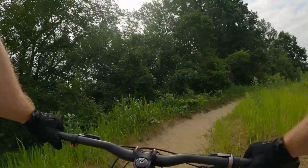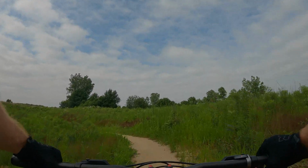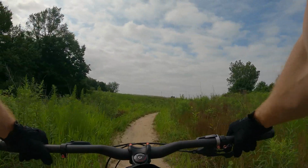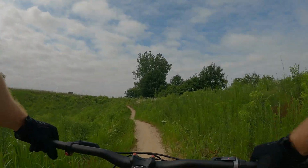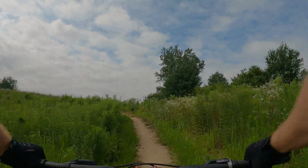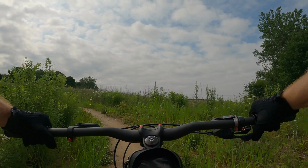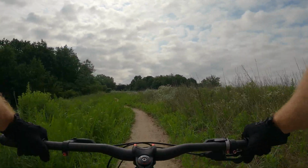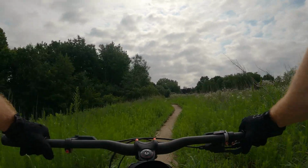And this is my first trail of the day. So I rode close to 20 miles yesterday. I think it was like 17 or 18. So my legs do feel a little bit sore, and I'm getting warmed up again right now. So usually after the first few miles, I stop breathing hard and my legs quit hurting.